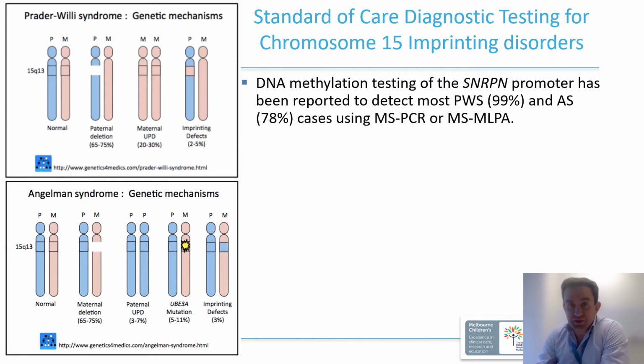Standard diagnostic testing uses DNA methylation of the SNRPN promoter located within this region to diagnose most individuals affected with Prader-Willi syndrome and roughly 80% of individuals with Angelman syndrome. The techniques usually used are called MS-PCR and MS-MLPA. So if a child has symptoms that a clinician suspects to be either Prader-Willi or Angelman syndrome, they refer those individuals for this testing for molecular confirmation.